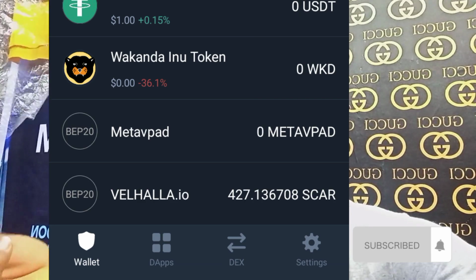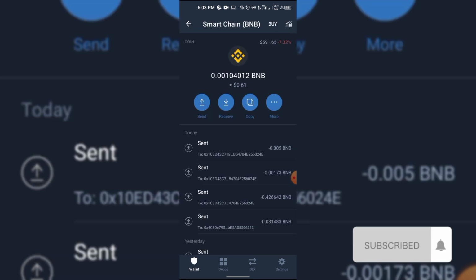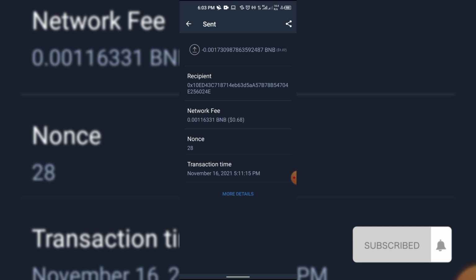Now there's one more thing that you need to understand. After the swap, the coin will not reflect in your wallet immediately. This is how to add it up. Immediately the swap is done, you will see the transaction shown here. The transaction will be shown to you, let's say, for instance, right here.